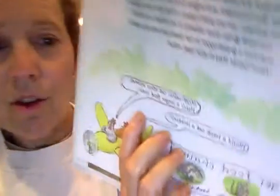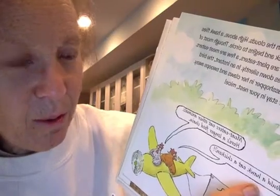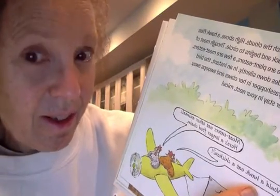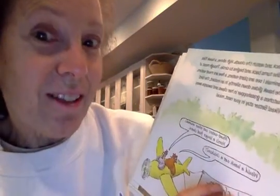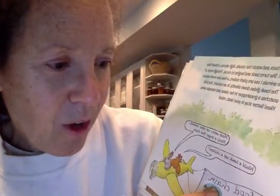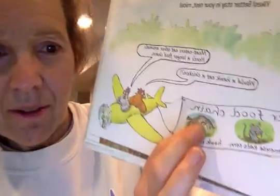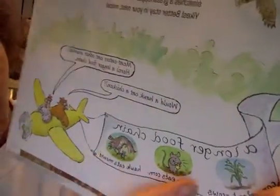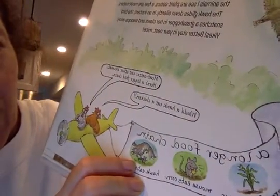Okay, so back to this. Meat eaters eat other animals. So here's a longer food chain. And Maisie says, would a hawk eat a chicken? Yes, it would. Suzanne says yes, it would. A longer food chain: corn plant grows, mouse eats corn, hawk eats mouse. So let me hold that so you can see it. Corn plant grows, mouse eats corn, hawk eats mouse.